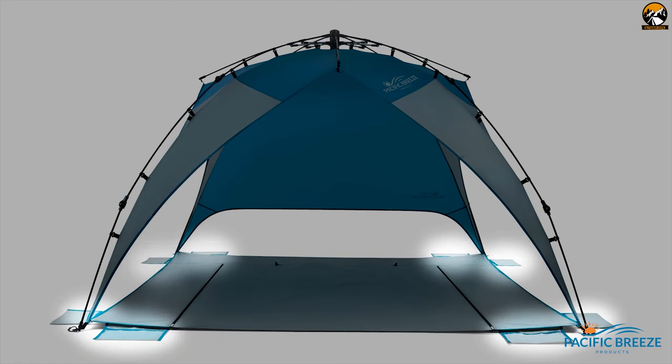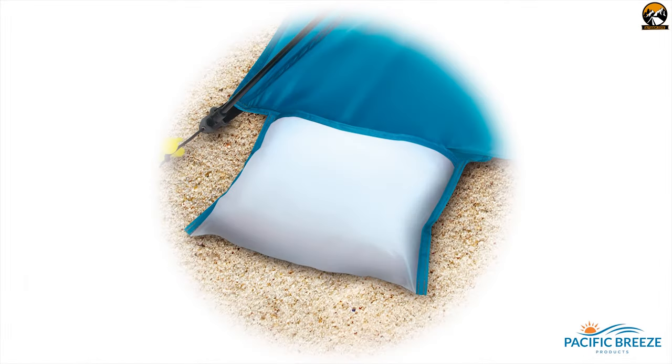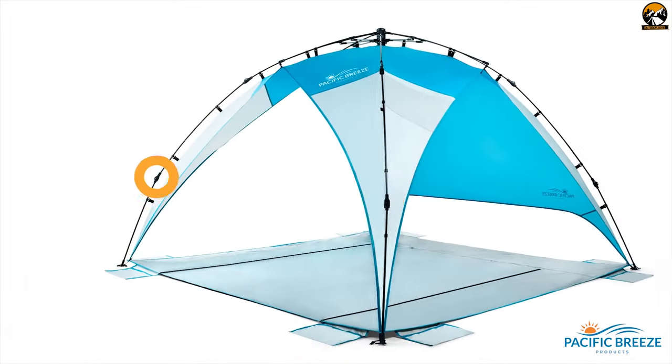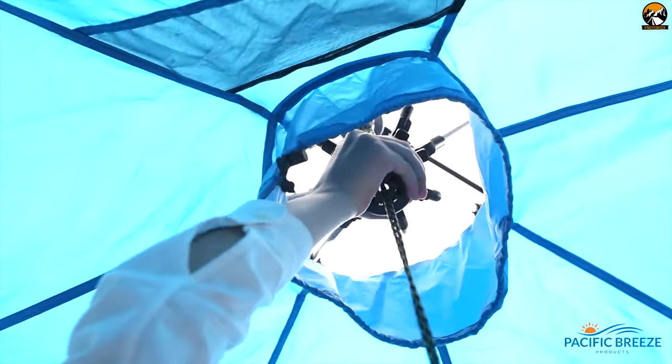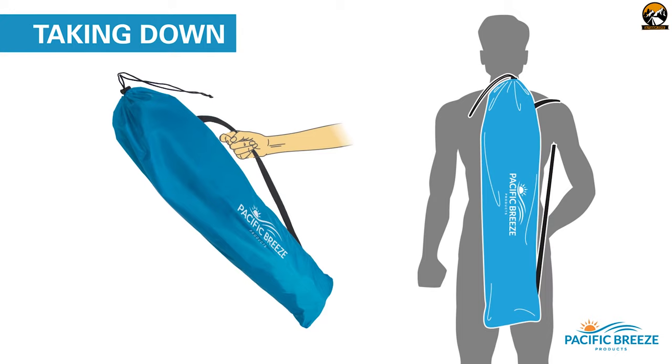This shelter includes 5 sand pockets for added stability in really windy conditions and 4 stakes so that the tent can withstand any diverse situation. It comes in a carrying case for easy carry and portability.